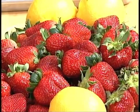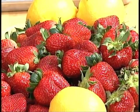Now, what are we cooking today? We are going to make strawberry jam, because one of the first things you're going to see at the markets in June will be strawberries. So we're going to make homemade strawberry jam. Very, very simple to make.